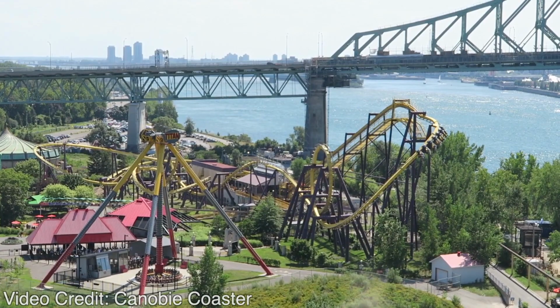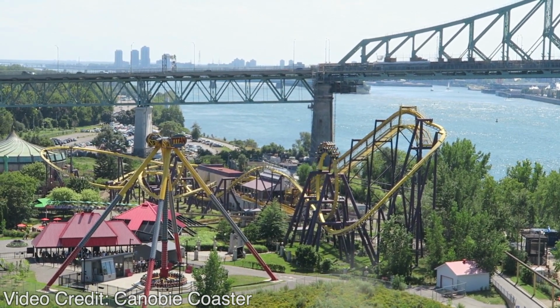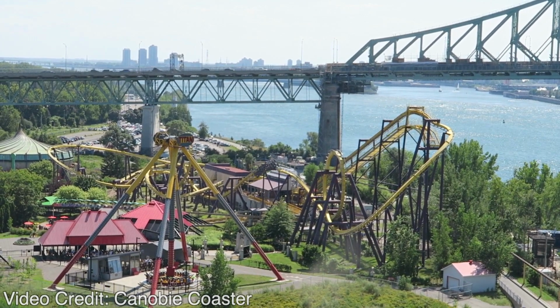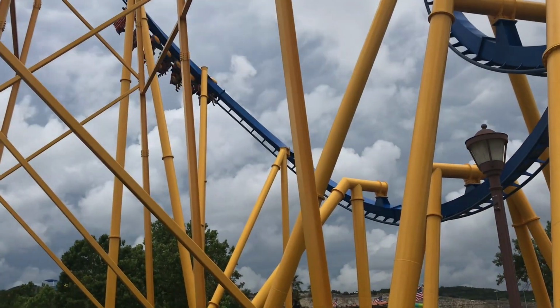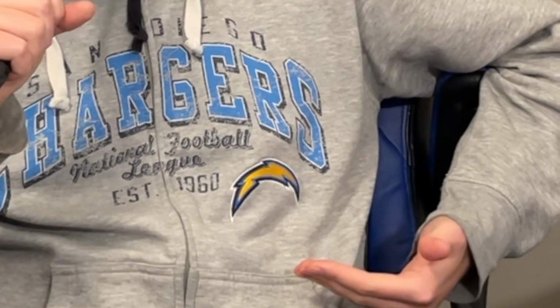Vampire, whatever, at Ronde comes in at 111, and I also barely remember this one. I definitely don't remember any issues with it, and it has a very nice view of the water to the left of the lift. At 110 is Goliath at Six Flags Fiesta, Texas. I do like the color scheme because of the ever disappointing Chargers.